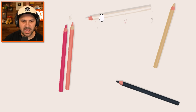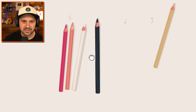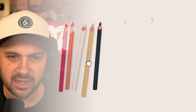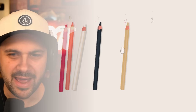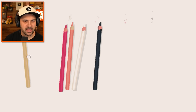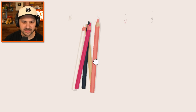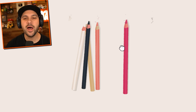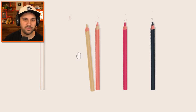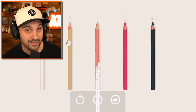Wait, am I just lining up the pencils? Wait, are they different lengths? Because if they're different lengths, then that's gonna... Oh, gosh. Why does that one want to do that? Can I rotate stuff? Maybe just stack it all on top of each other? No, that's not gonna work. Oh! You have to match the mark with the actual pencil that is the correct color. Ha ha! That took way longer than it should have.